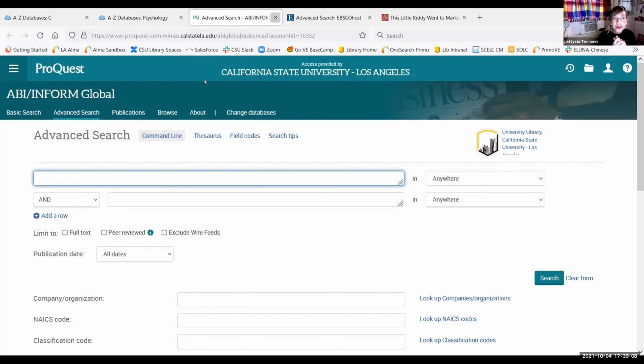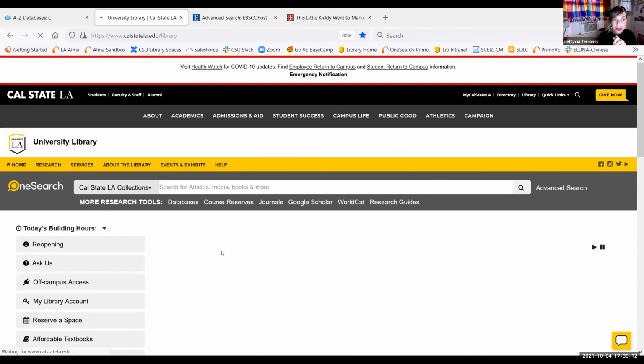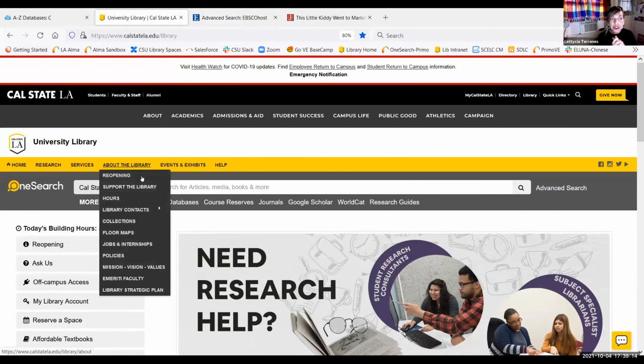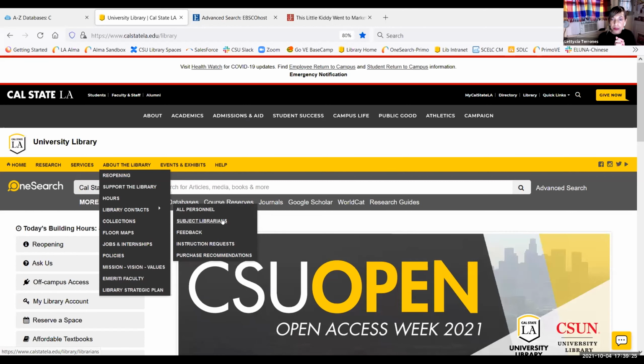And one of the ways to do it is to figure out who that person is. And Holly, I think, is going to show us right now. She's finding the link so we can post it. And then you can make a research consultation. Don't be shy, students, to make a research consultation, especially if you're looking for something really precise.